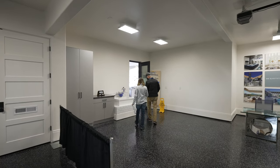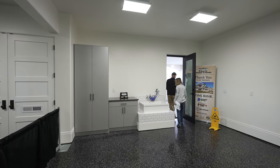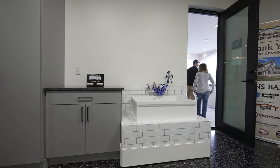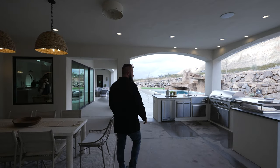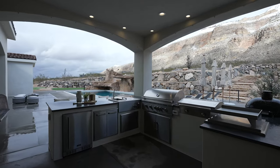These floors are definitely not heated. No, that's kind of handy though. Dog wash? Yeah. That's the dog wash of all dog washes. Yes, it is. There it is. There we go. The exterior kitchen with coyote appliances.